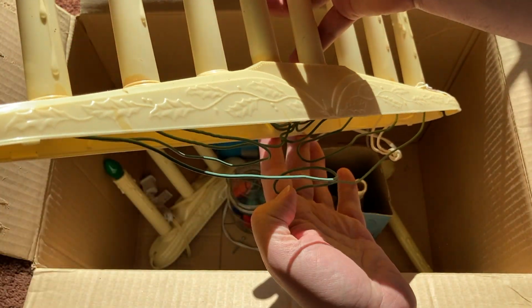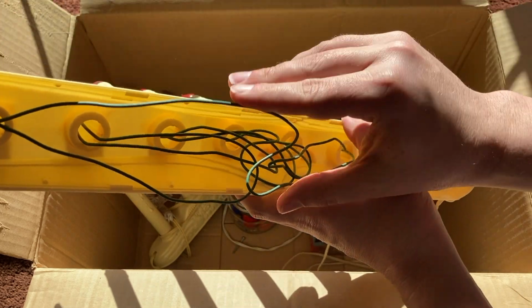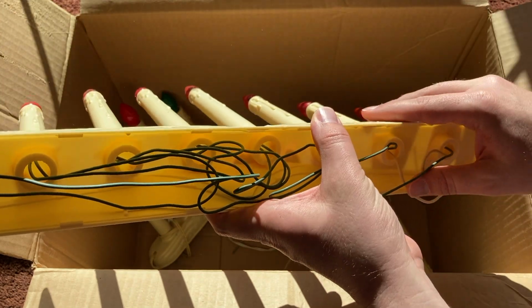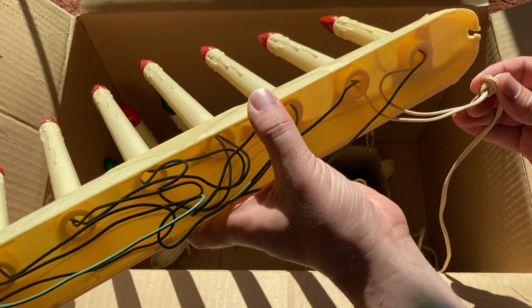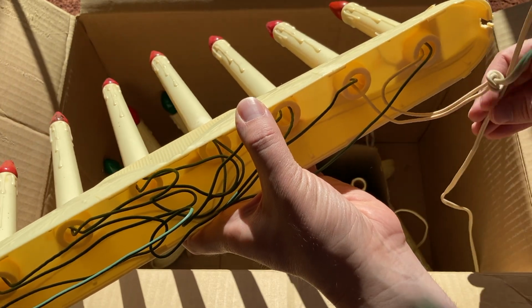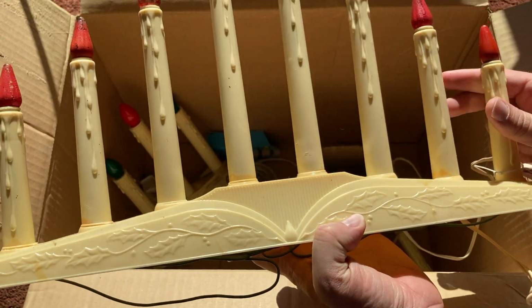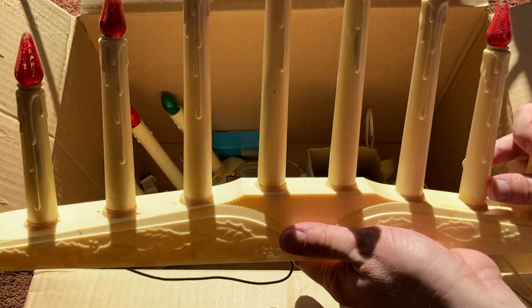Lovely. Some of the cords are falling out here. Yeah, it's kind of shoddy the way this is built. There's the light, the cord. Maybe there's a reason it doesn't work. Maybe this cord shouldn't be twisted like that. But I'm gonna test this baby out a little bit later and see if I can get it working.